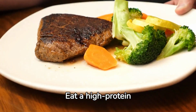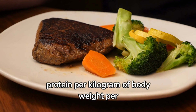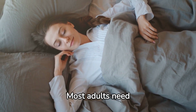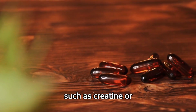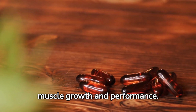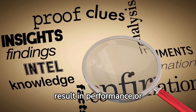Eat a high-protein diet. Aim to consume 1.8 grams of protein per kilogram of body weight per day. Get enough sleep. Most adults need 7-8 hours of sleep per night. Manage stress. Chronic stress can negatively impact muscle growth. Consider using supplements such as creatine or beta-alanine. These supplements may help to improve muscle growth and performance. Most other supplements do not result in performance or increased muscle mass.